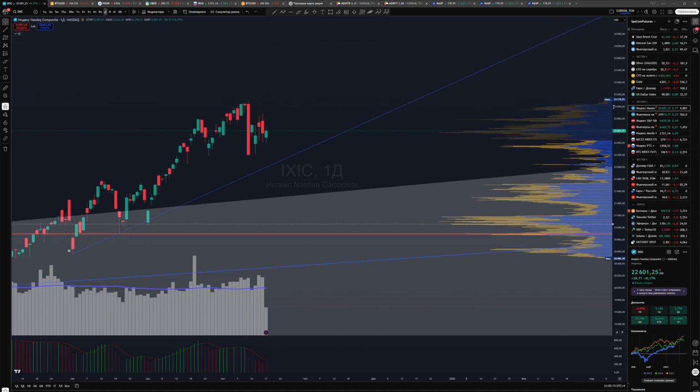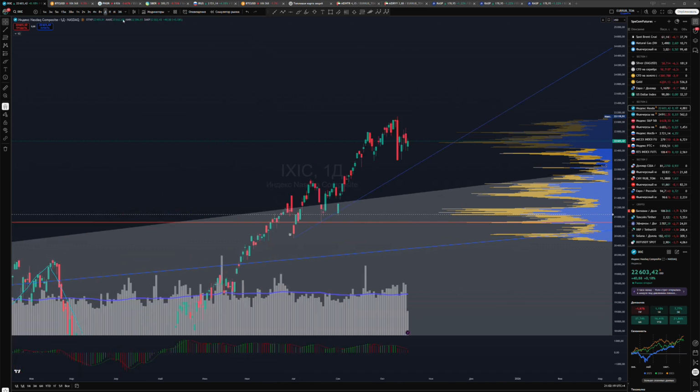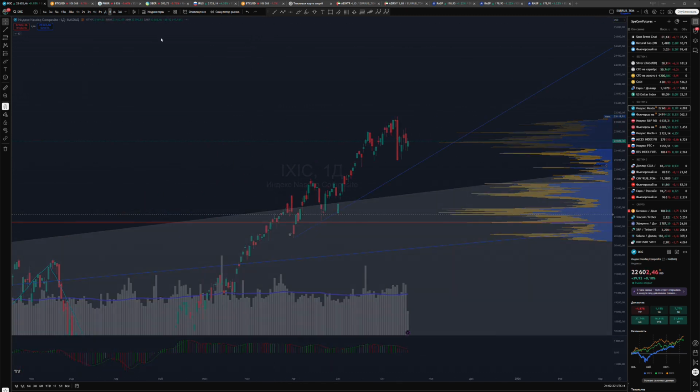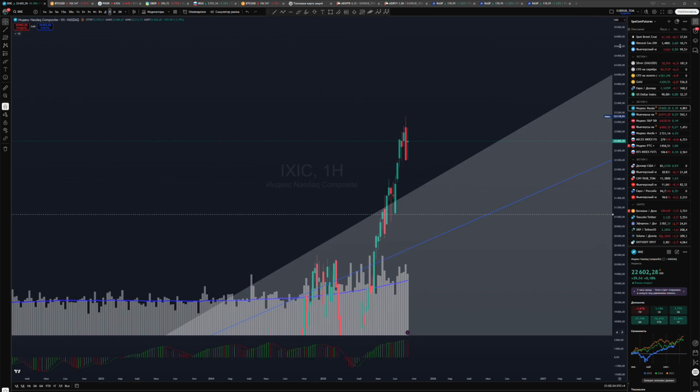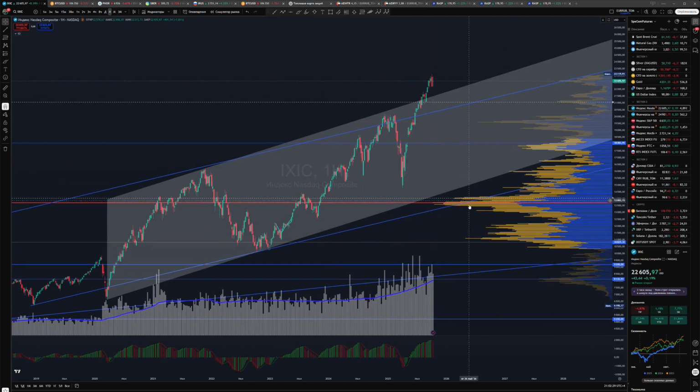I don't know what to add here. There's just a good, strong impulse. There's a pullback. The impulse, let me remind you, isn't just from anywhere, but with a powerful divergence. We broke out of the channel. Now we need to break out of this channel by at least the same distance, and that's the 14,000 level.